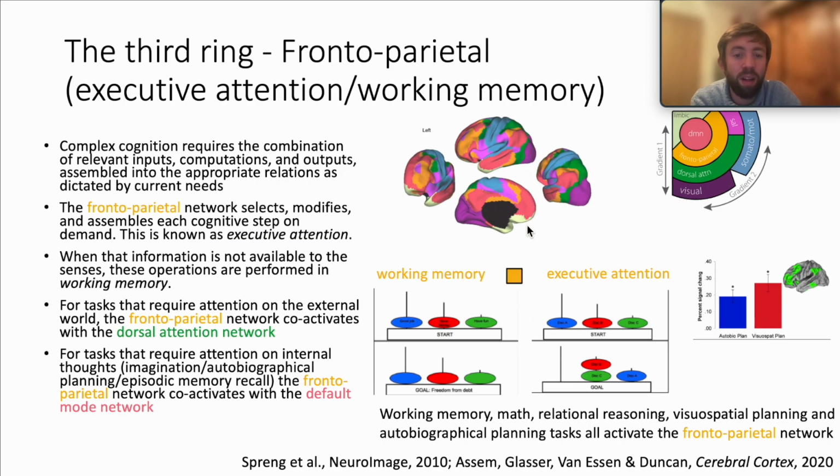So we see that this frontoparietal network seems to be involved in a whole range of challenging cognitive tasks, which tells us how important these functions of executive attention and working memory are to a wide range of cognition. So for example, this same network is involved in tasks that probe working memory, mathematics, relational reasoning, visual spatial planning, and autobiographical planning. They all activate this same network.